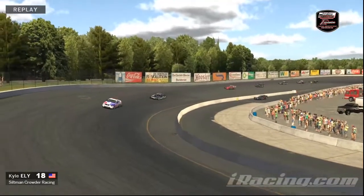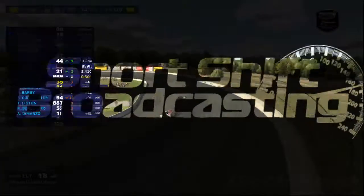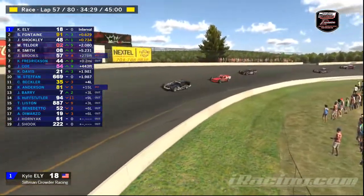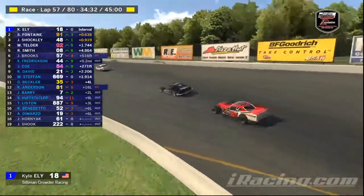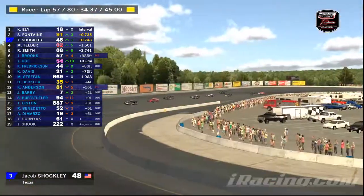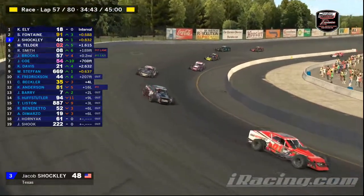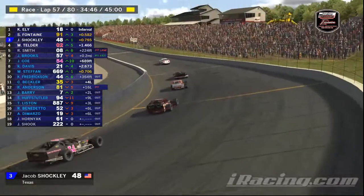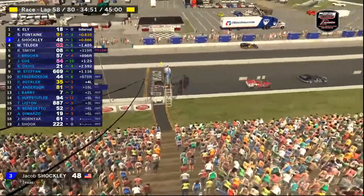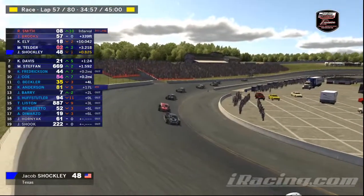Field slowing down here behind the pace car. It is still Kyle Eli in the first position. Samuel Fontaine now in the second spot, and Jacob Shockley back up in third. But you could tell that Shockley on those older tires was definitely having some trouble compared to the guys that pitted. And obviously, when he has to pit now, he's going to lose a lot of track position because all the other guys are staying out. Most of the drivers have pitted on lap 51, and Shockley last pitted on lap 19. So those tires are definitely a lot older.